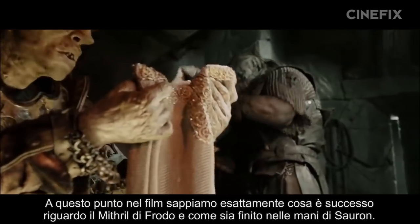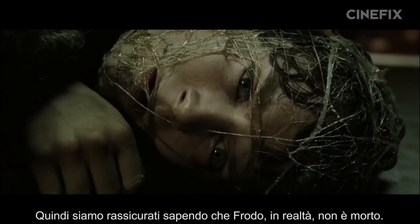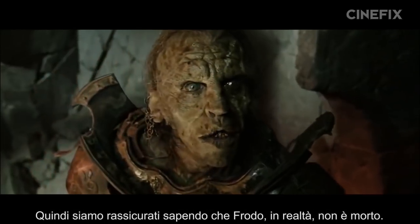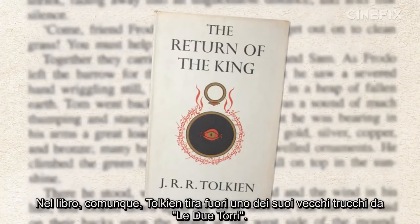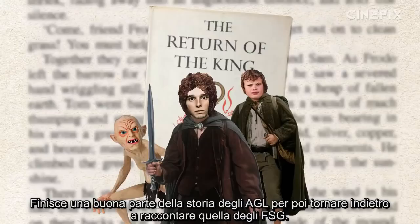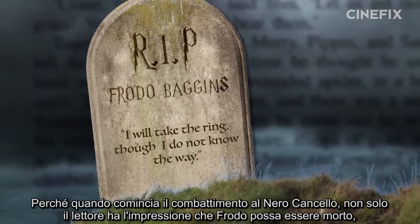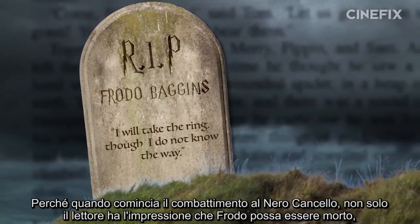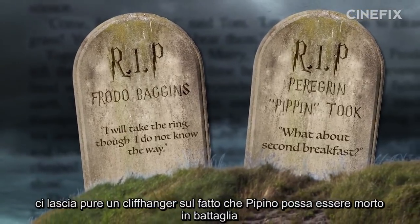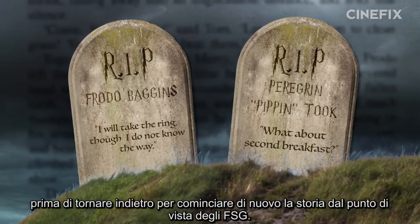At this point in the movie, we know exactly what happened with Frodo's mithril and how it came into Sauron's possession, so we're comfortable in the knowledge that Frodo's in fact not dead. In the book though, Tolkien pulls one of his old Two Towers tricks, finishing up a good portion of AGL's tale, then rewinding back to tell FSG's. Because when the fighting starts at the Black Gates, not only is the reader under the impression that Frodo may be dead, he also leaves us with a cliffhanger, implying that Pippin dies in battle before rewinding to start FSG's side of the story again.